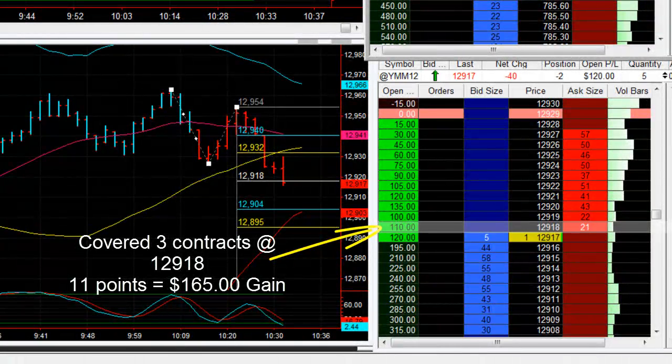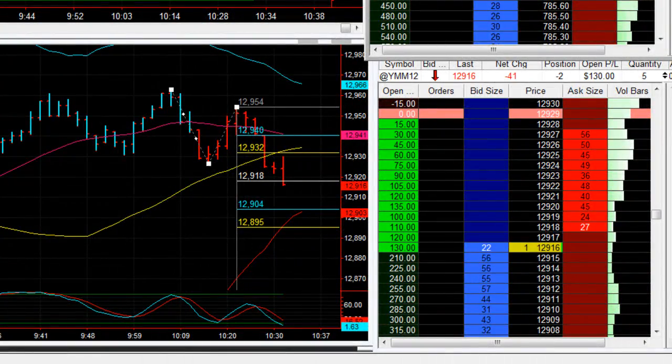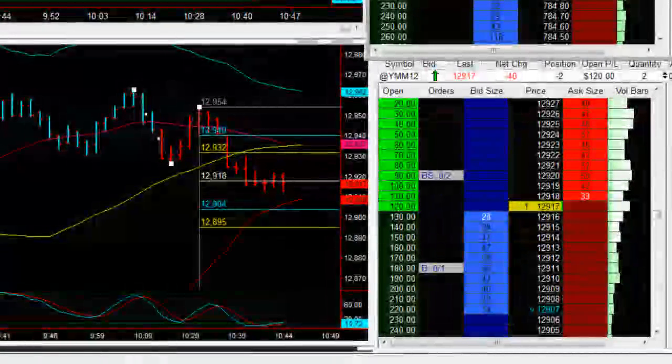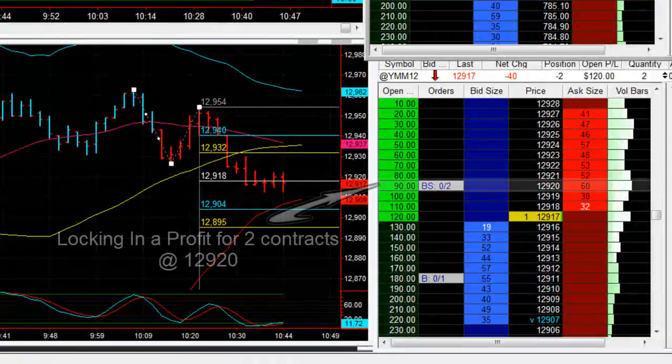We just got filled. I made 11 points. That equates to $165. Guys, the YMs or the Dow Mini Futures move in 1-point increments. Every point equates to $5 per contract. We just covered 3 contracts at 11 points. You do the math.